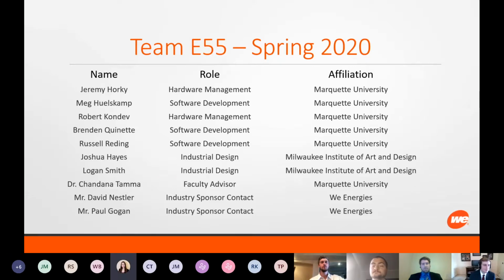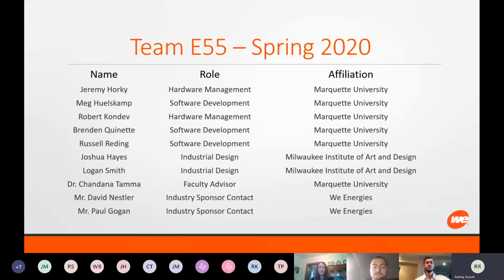So my name is Jeremy Horkey. I was one of the hardware managers for this project. My name is Meg Helskamp. I worked on software development. Hi, I'm Robert Kondev, and I worked on hardware management. Hi, I'm Brendan Quinnett, and I worked on software development. Hi there, I'm Russell Redding. I also worked on software development.